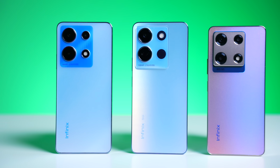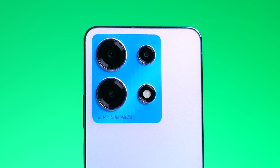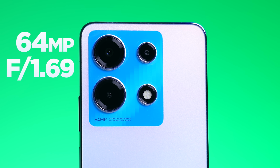Now let's take a look at the cameras. So the Note 30 and the Note 30 5G have a 16 megapixel front-facing camera. The Note 30 has a primary 64 megapixel camera with a very wide f1.69 aperture, so you're going to be able to get in lots of light.